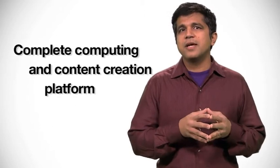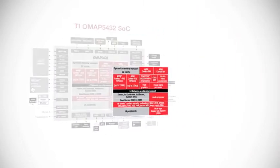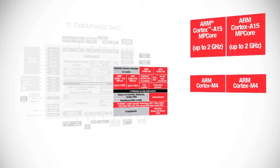But with ARM's Cortex-A15 processor, the smartphone or mobile device can take the next step of becoming a complete computing and content creation platform. The OMAP 5 platform includes two Cortex-A15 processors that will each run up to 2 GHz. Two low-power ARM Cortex-M4 processors run in parallel with them to handle general computing and control, so the Cortex-A15s can offload basic tasks and focus on performance.